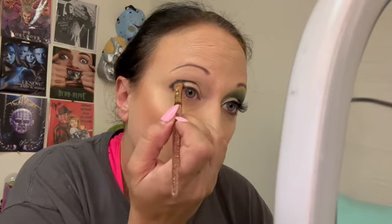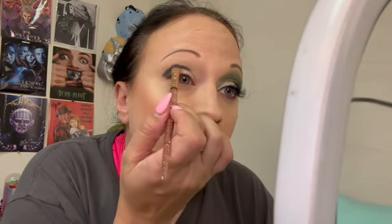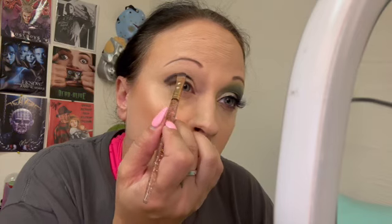This is just gonna give me some definition in the outer corner and in the crease. I didn't think that this color was bad, so you can see where the fold in my eyelid is. So if I want that covered, I have to open it slightly. For me, again, that doesn't really matter. It's not necessary for me to go back in, but if you're another person that has hooded eyes, this is kind of how I learned.